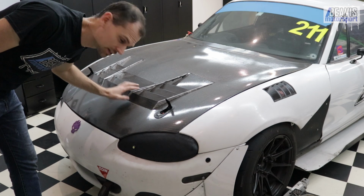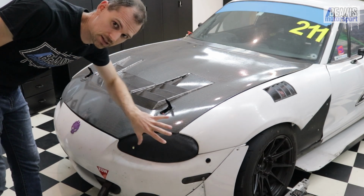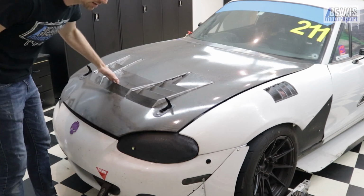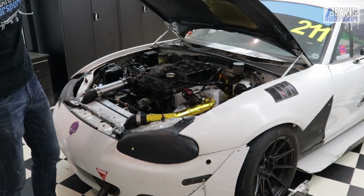Okay, so we're working in this headlight area basically. The pod filter lives under this headlight cover. It's a false headlight if you haven't seen this car before. But let's pop the bonnet open.